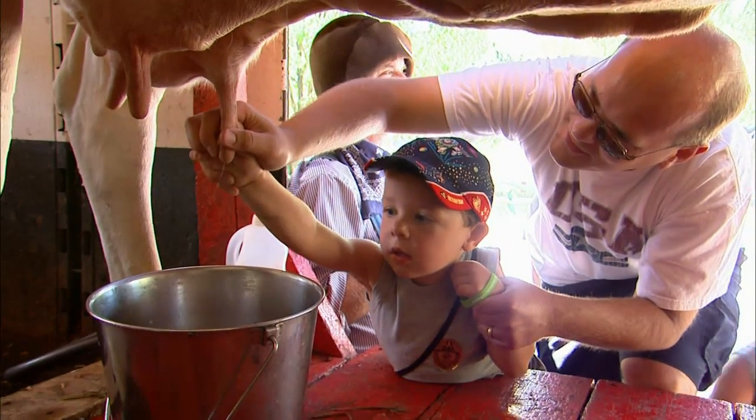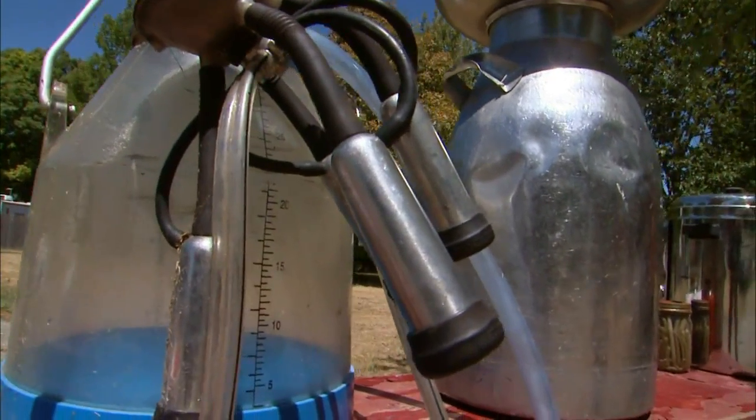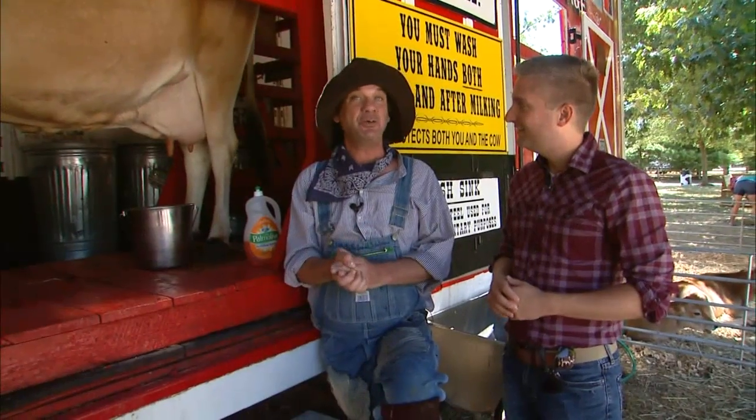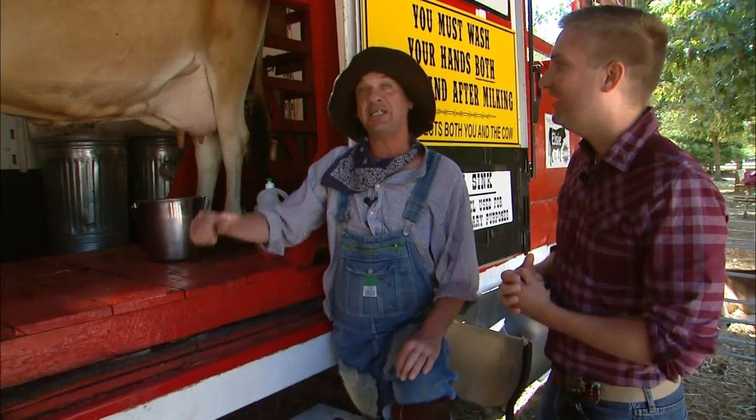Is it butter or ice cream over there? Yes, you get to churn butter, you get to make ice cream, we make old-time soap. So there's a lot to do here at Cowtown, USA. So why are you sitting home? Come on down to the fair, come over to Cowtown, USA, where you get to milk a cow.